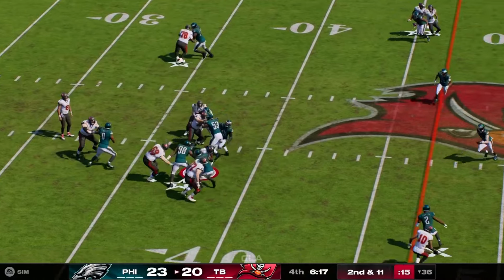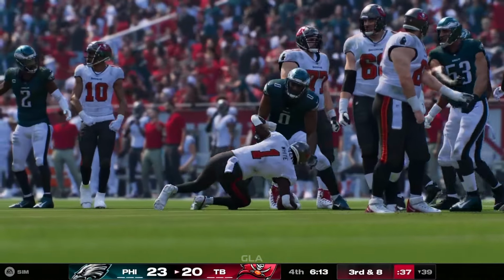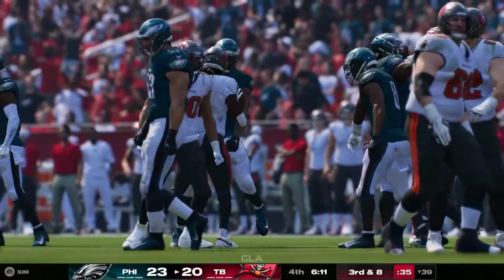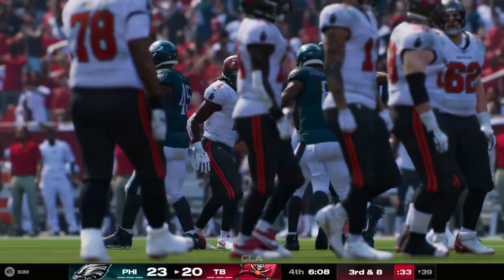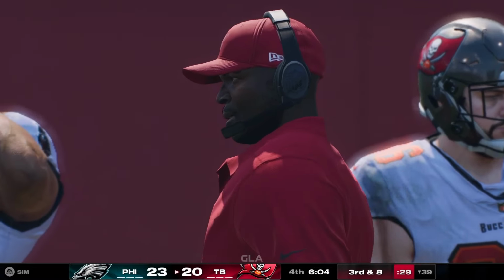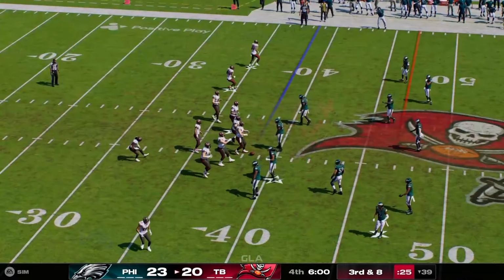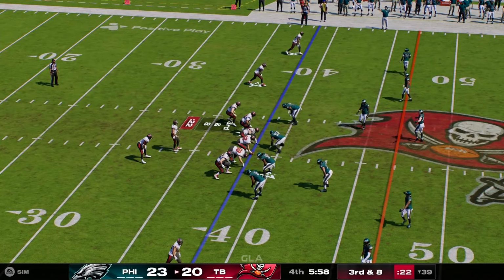They will run with White out of the shotgun. And this winds up a pickup of 2, maybe 2.5 to about the 39. Sometimes your philosophies get challenged at times you don't want them to. They did try to stick to the running game on the first 2 plays. Didn't amount to much. And now facing a 3rd and long at the outset of this drive. They'll see about converting this 3rd and 8.